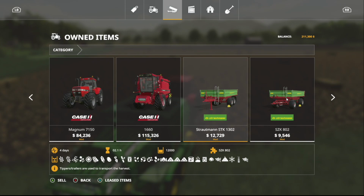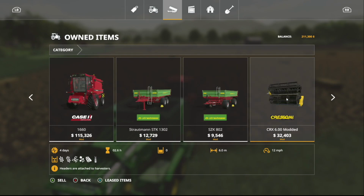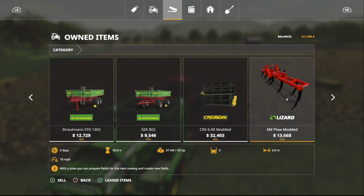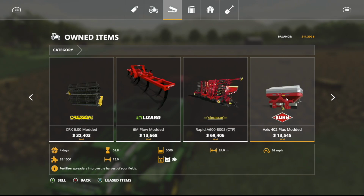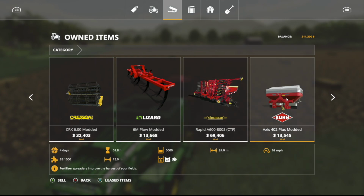I'm using 2 Strautmann trailers. I'm using the STK 1302 and the SZK 802, both of which hold 12,000 liters. I'm using a modded version of the Cressoni CRX header. This is the 6-meter version. I've doubled the speed, so we're going 12 miles per hour instead of 6, but it is what it is. I'm also using a modded plow, though I haven't done any plowing since like the first day I started playing this, so it is what it is. Of course, using the 8-meter Rapid A600 800S CTF. I'm using this without the lane driver in there, so it's just the normal planter.